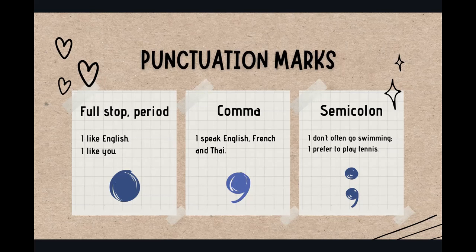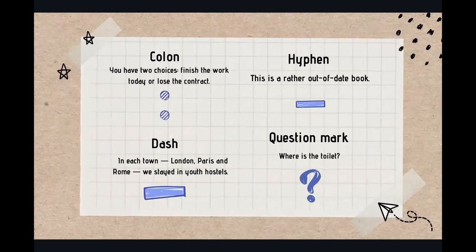Next is the semicolon. Sometimes a semicolon is used instead of a full stop to separate sentences that are grammatically independent but have closely connected meaning. For example, I don't often go swimming; I prefer to play tennis. Next, please. The colon is a symbol to introduce a list, a single item, direct speech, or a quotation and explanation. For example, you have two choices: finish the work today or lose the contract.